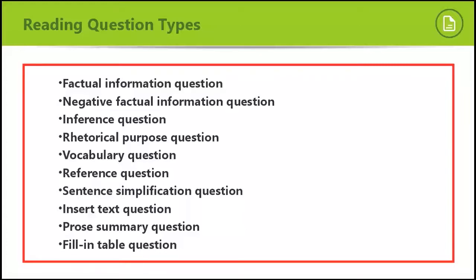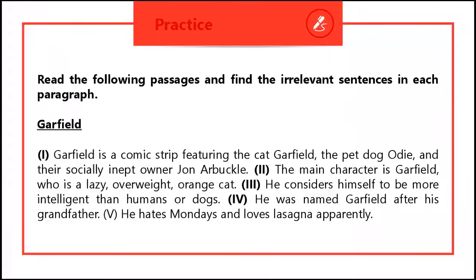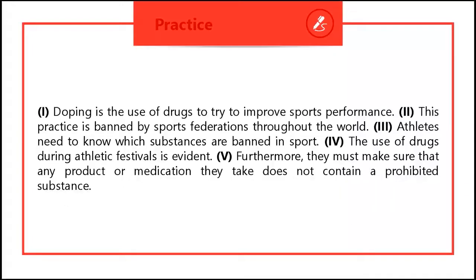Okay. Do you think that to do TOEFL reading, you only need to know how to answer these questions? I will move ahead, but think about my question. Did you get my question? For you to master reading skill, you need to be able to, please finish my sentence.